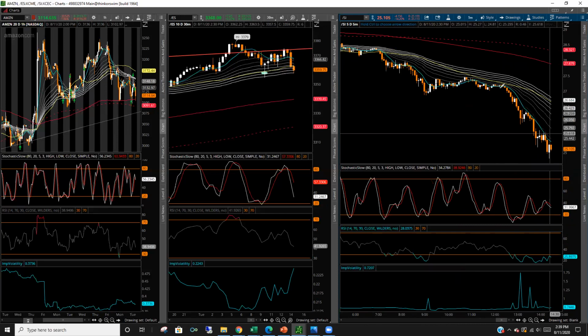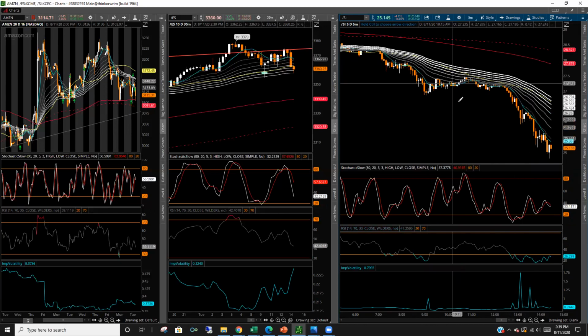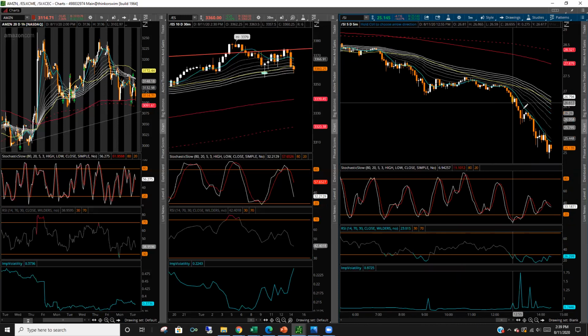Boom, short. I mean, it never looked back. You could have added to it. This was a nice one. There's probably three, four, 5 grand here just on a couple contracts short silver today. That's the other thing, guys. If you're long gold, longer term, there's opportunities to hedge that with short silver intraday or intermediate term.